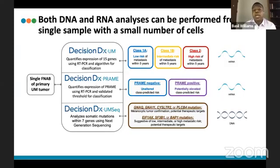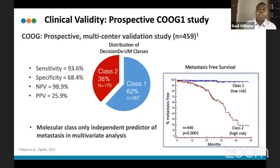Looking at the tests from Castle Biosciences, we have 3 options that kind of work together to help give you the most information prognostically. I want to talk first about the first test and the mainstay of testing, which is prospectively validated, and that's the DecisionDx-UM. And then I will talk a little bit more about PRAME and sequencing in a second.